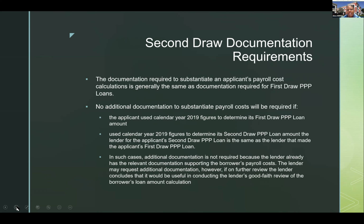On the documentation requirements for second draw PPP clients, again, substantiating your calculations, either looking at company prepared financial statements, as was asked in one of the questions, or looking at tax returns or draft tax returns comparing 2019 and 2020 tax or financial statements. Additional documentation is not required if you're using the same lender that you used before in terms of your payroll costs, but we will have to use information to document the difference between your 2019 and your 2020 revenue calculation in order for us to be able to substantiate the need for a second draw and qualification for a second draw PPP loan.